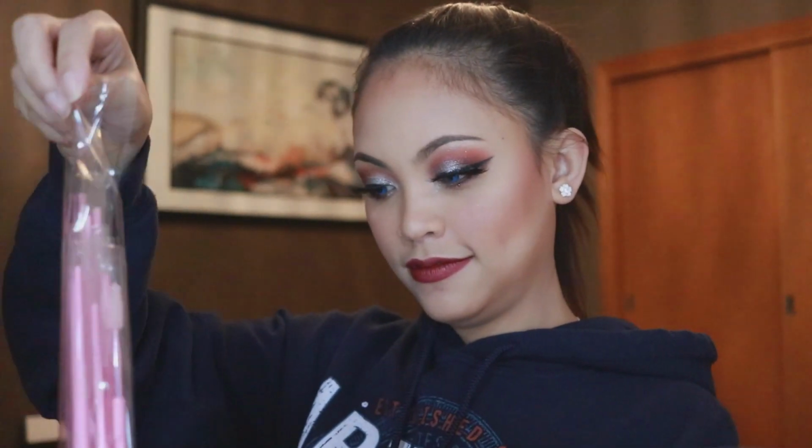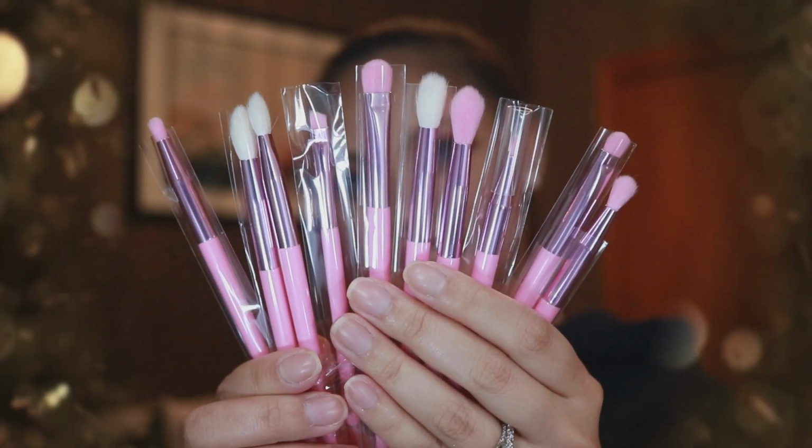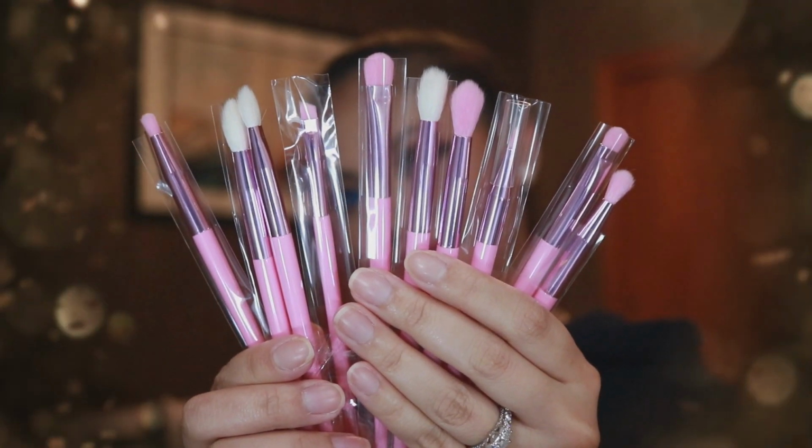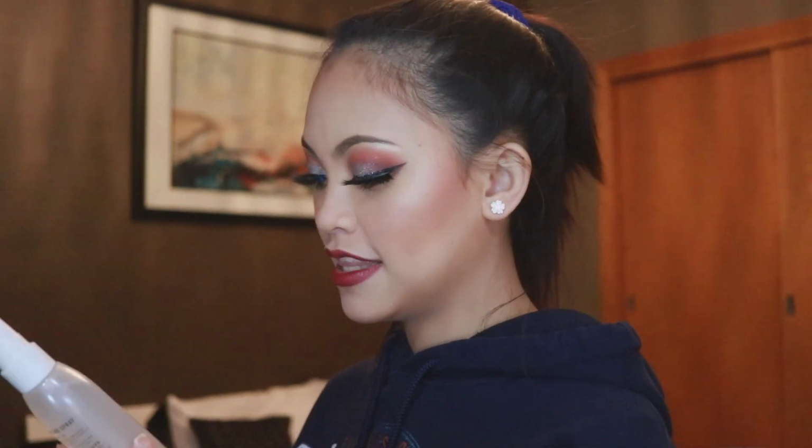Next one is this. It is also from Morphe Cosmetics with the collaboration of Jeffree Star. And these are makeup brushes. It's so cute. Like this bag, I just find it so cute. And these are the brushes. This is also a discontinued product and I got this for $21 and the retail price of this is, I believe, $40.